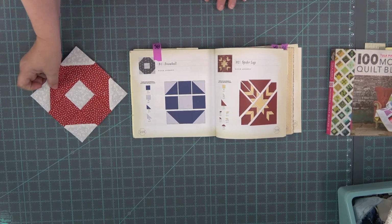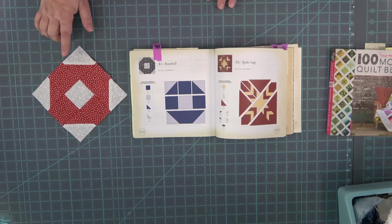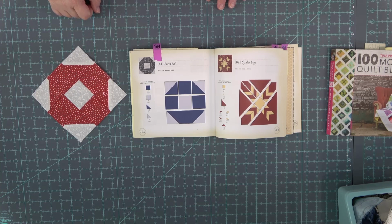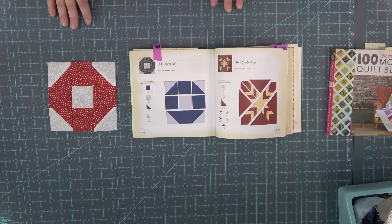Also, if you're making a quilt out of it, if you turn this one on point, you get this really cool kind of a mock square and a square. And you can use that center to showcase a fussy cut fabric if you wanted. So that's just a fun block to make, super easy. I really like that one as well.